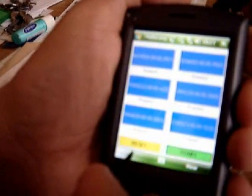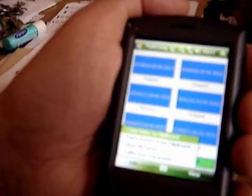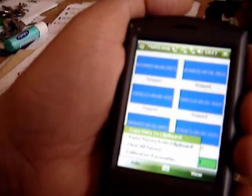Sorry, let me go back. Sorry, my hands are in the way here. If I click on View, Edit, I can copy data to the clipboard. Great. Okay. So once I've done that, you must remember all Windows Mobile 6 devices come with a version of Excel. Or Word.